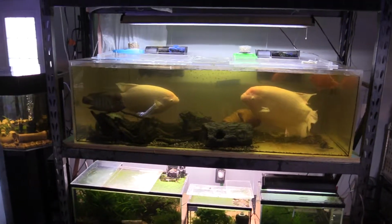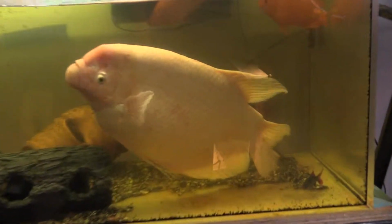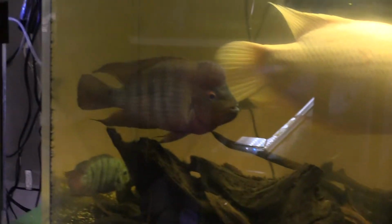This tank houses my pair of leucistic giant gouramis, Big Boy and his lady friend. And they also share the tank with a wild red devil Midas that came from Nicaragua and some Honduras red points that I've never been quite able to get all of them out of the tank. Going to work on that this spring.